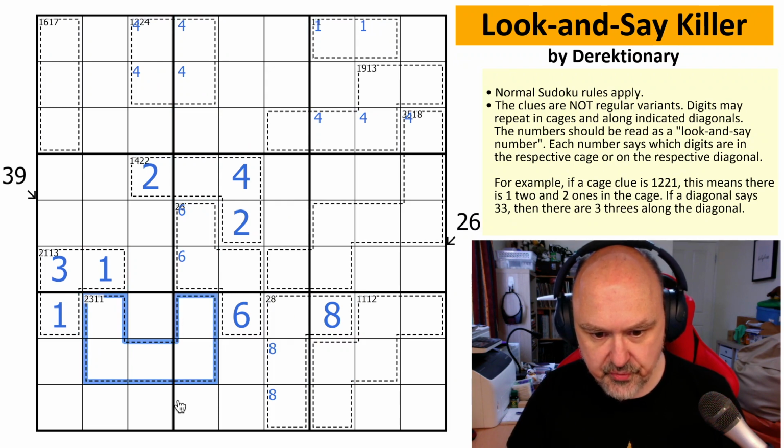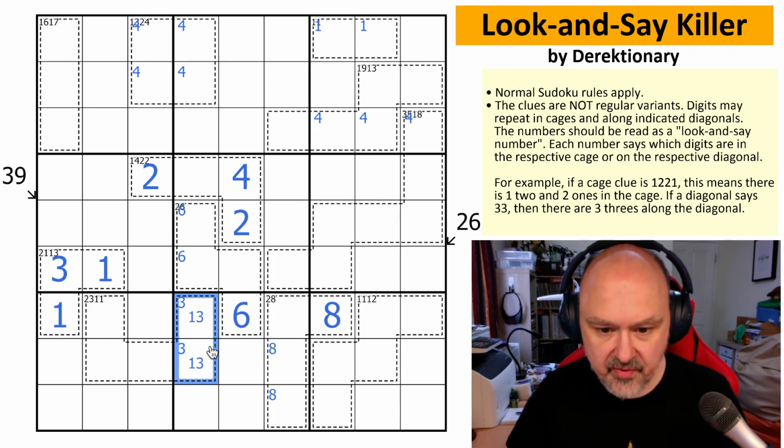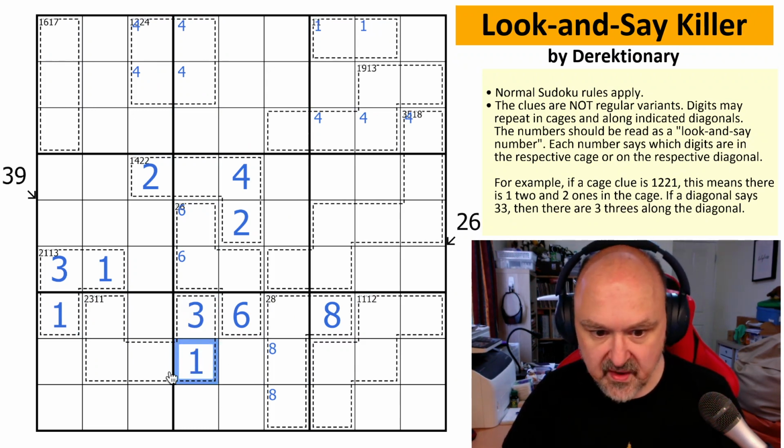We've got to put 2 3s in here, so there'll be a 3 in there. The other 3 will be somewhere in there. And then there'll be 1 1, and the 1 1 can't go there. So this is a 1 3 pair, and this can't be the 1. This is the 3, and this is the 1. And then somewhere in here is going to be a 3.